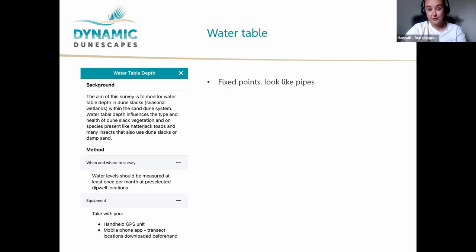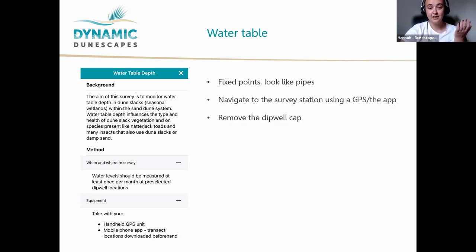So fixed points, they look like a pipe. So what you want to do is navigate to the survey station using a GPS and the app. And then they have a cap on top to stop things going in there. So you take the cap off, and this is why we need to do this one particularly usually with a site manager, or at least getting access, because some of the caps will have a key, some of the caps will need to be removed in a certain way.